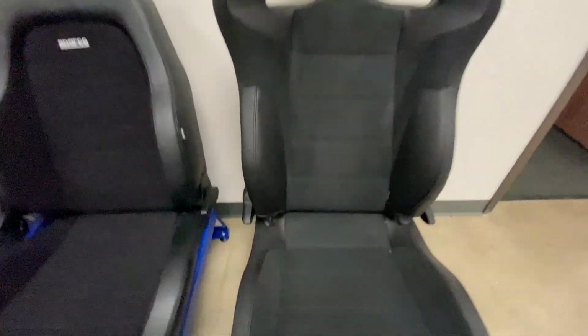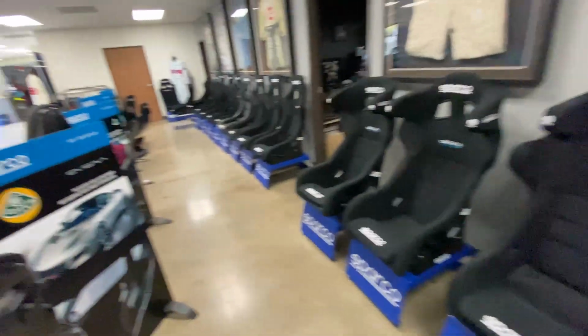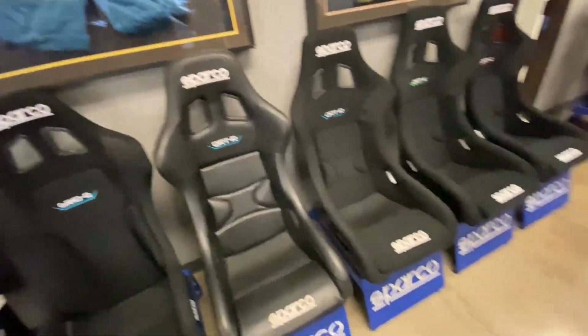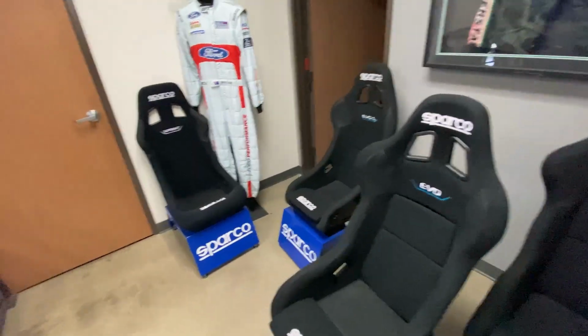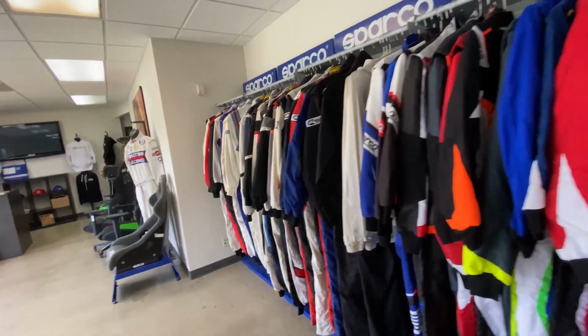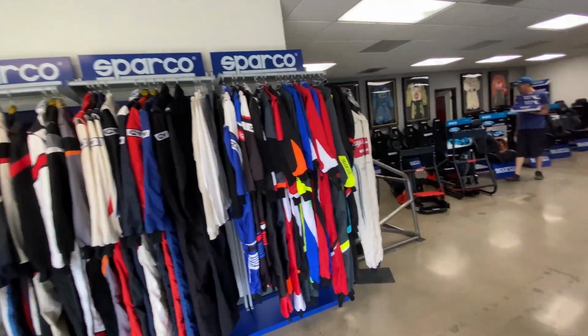They got leather and suede. They got different stitching, colors. It's badass. This is so cool to be here. Pick up the seats that are gonna go in the Datsun. Obviously it's gonna be a lot more comfortable. It's gonna be more safe, secure. Just gonna bring a different level to the Datsun. For it being like a race car, having the right equipment is essential.